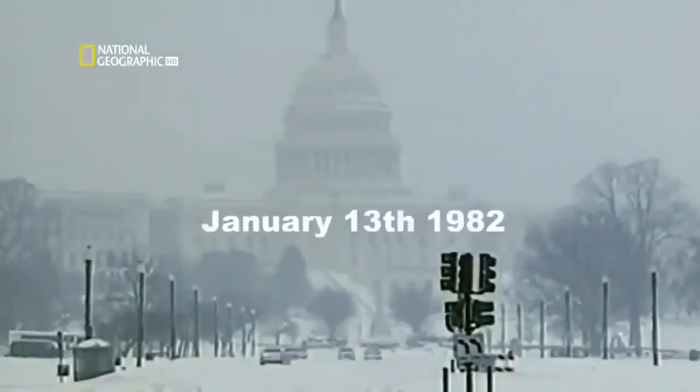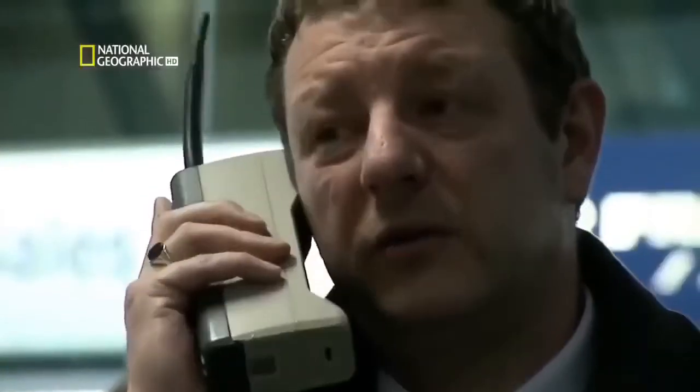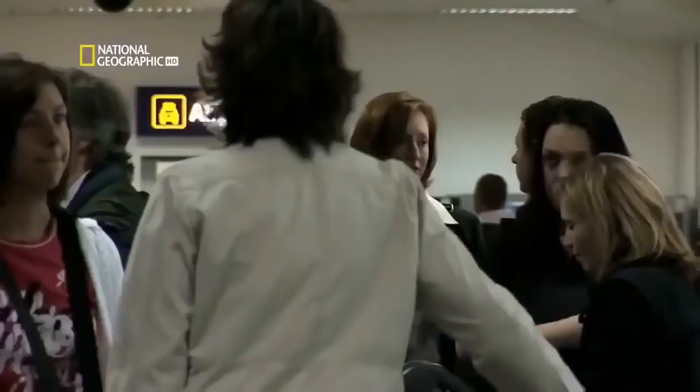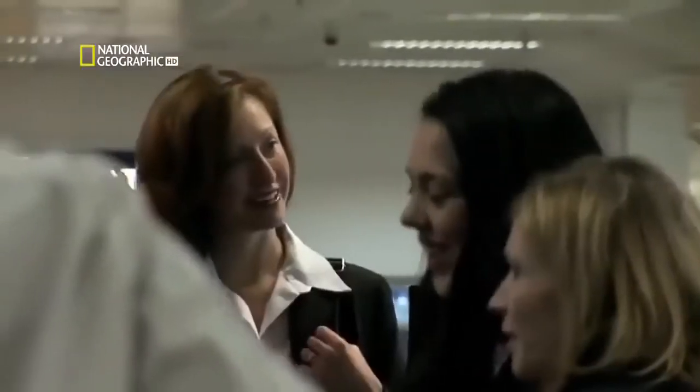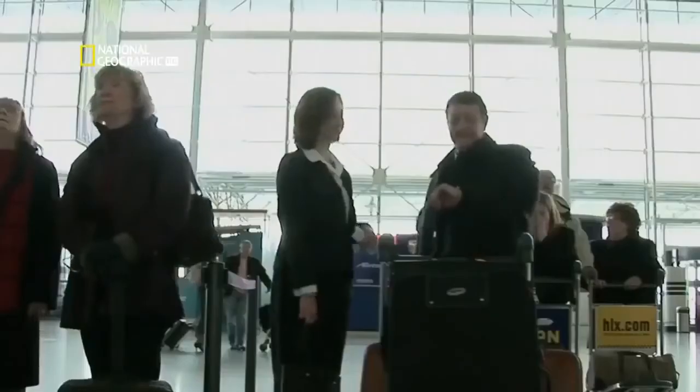Washington, D.C. January 13th, 1982. 12:30 p.m. Joe Stiley, an executive with a large telecommunications company, arrives at Washington National Airport with his secretary, Nikki Felch. Joe and Nikki are on a business trip to Tampa, Florida. They're scheduled to depart at 2:15 p.m. on board Air Florida Flight 90.